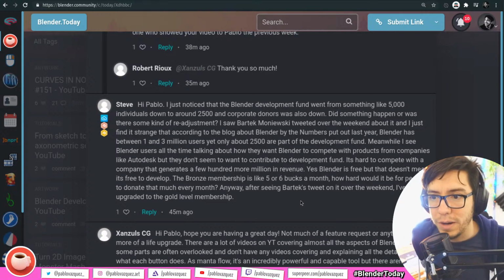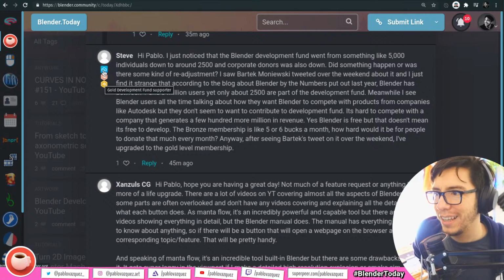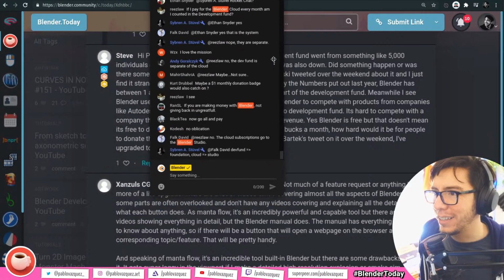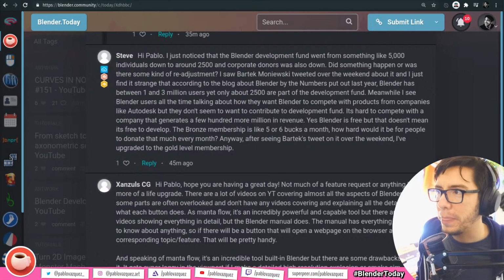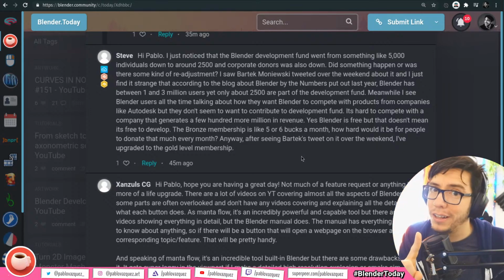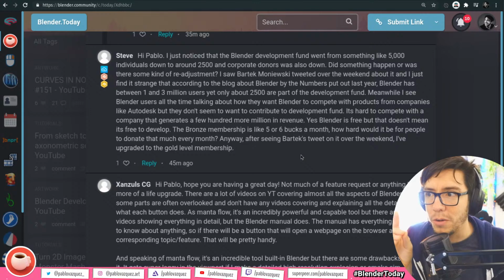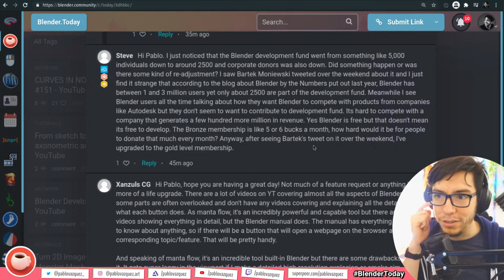Anyway, after seeing Bartek's tweet over the weekend, I upgraded to the gold level. Thank you, Steve. And actually, we can see here we have 2 badges. Wow, is this correct? Yeah, because you can have multiple. Hey, Steve, the Blender Fund allows you to have multiple memberships. So make sure you cancel the other membership, the bronze, because otherwise you're going to get charged for the bronze and the gold. So make sure you do that.